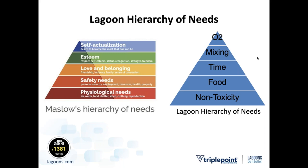And there are trade-offs to an extent. It costs a lot of money to mix an aerated lagoon relative to just having a facultative lagoon, but they're there nonetheless. And so I kind of created this. I hadn't put too much thought into it, so if somebody's got a critique, let me know. But this gives you a basic building block approach to a highly functioning lagoon system.